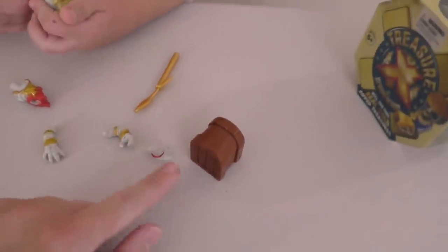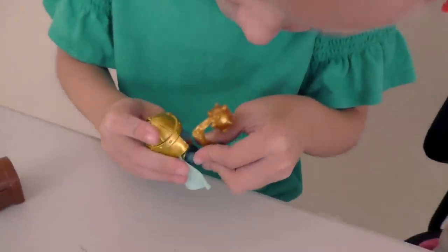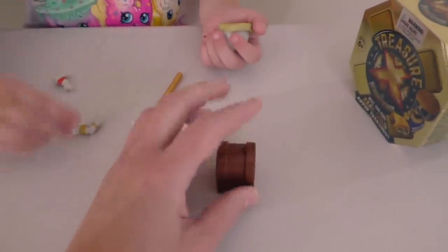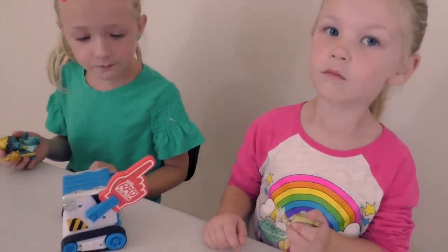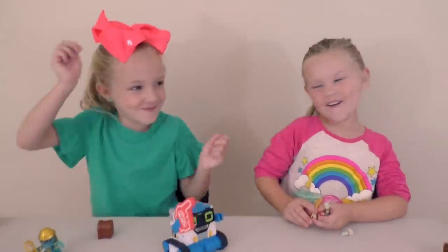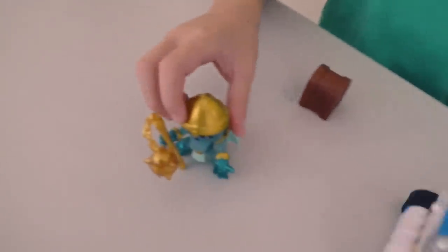Dug out, and then we gotta put them together, right? Okay, so Trin's putting her guy together, and then it looks like both of you have a treasure chest that has something inside of it. Maybe I can add the arms. All right, add the arms. Trin, you about done? Almost. Okay, you guys, this is my guy. She's got hers all done, so it's cool.